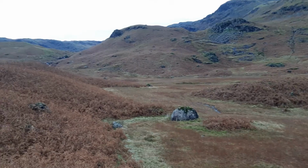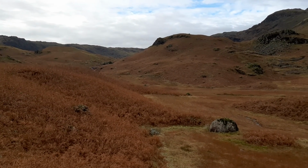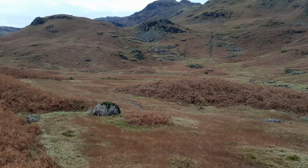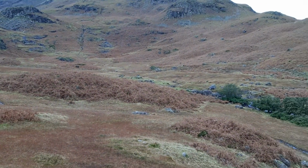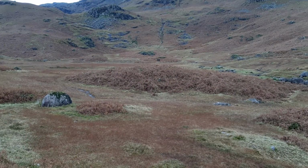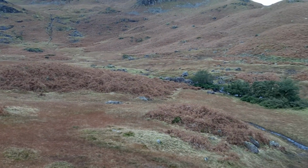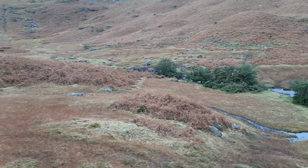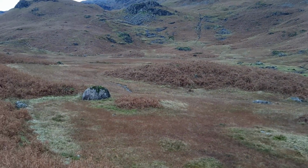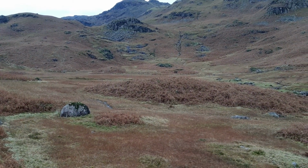So if we look up valley, right in the distance you can see the far U, which shows the entrance to the Corrie, East El Tarn. But in the foreground we've got another little basin, an infilled basin. And you can see, hopefully, there's lots of these little hummocks at different scales. There's one just there in front of us, a larger one there in the centre and a tiny little one there. But they're all along this flat infilled basin.